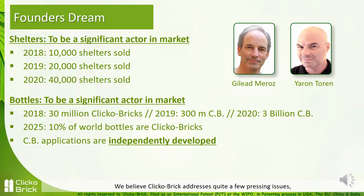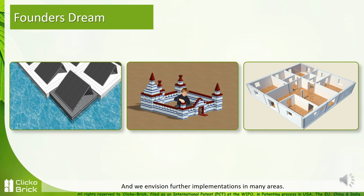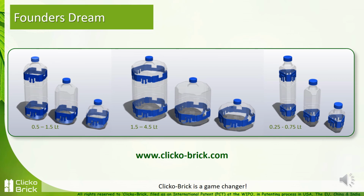We believe Clicko Brick addresses quite a few pressing issues, such as plastic waste, building materials, humanitarian needs, etc. And we envision further implementations in many areas. Clicko Brick is a game changer.